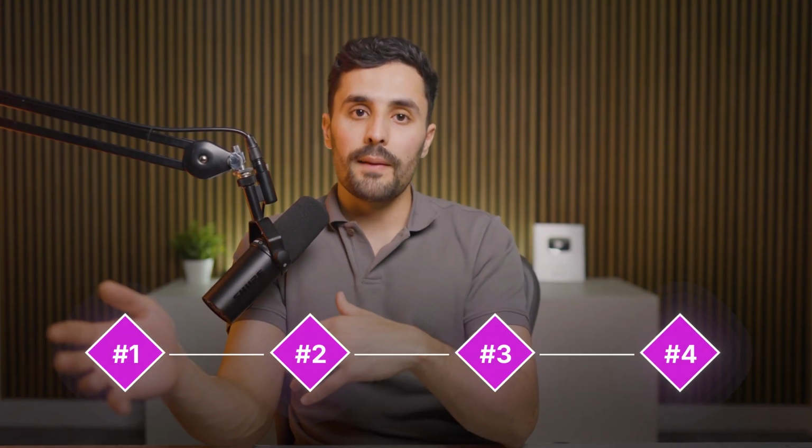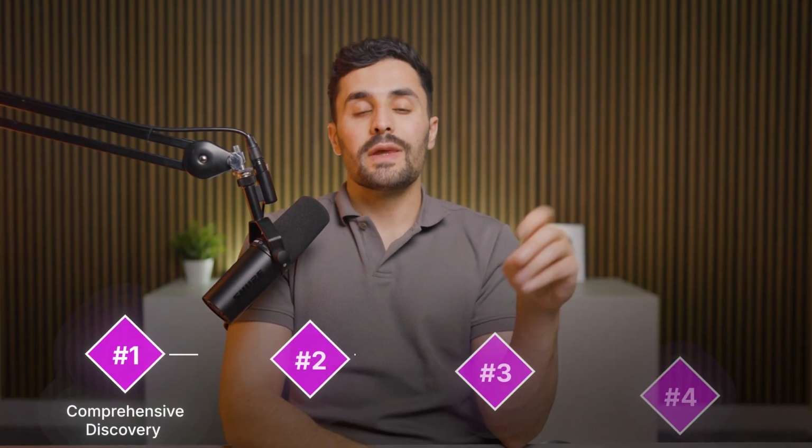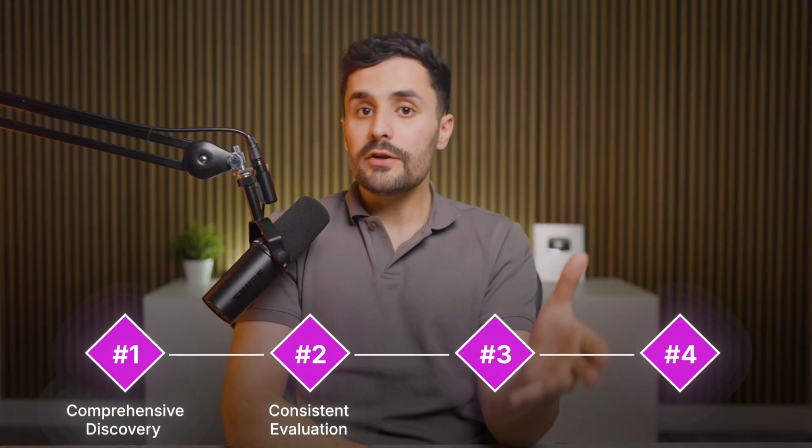And starting with number 1, comprehensive discovery, which just means finding all resources across your environment because you can't secure what you don't know. This discovery process must be automated and thorough, identifying resources across all accounts. Number 2, consistent evaluation. We have to ensure that each resource is checked against the same security baseline every single time, and we'll set this baseline ourselves.